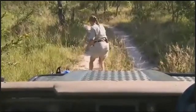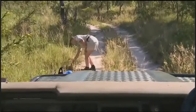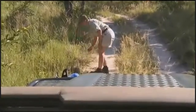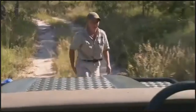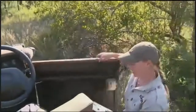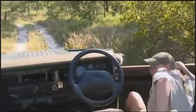No, don't go this way. Go that way. Put him on the right course. Heading back towards the road.